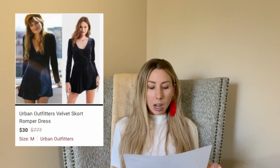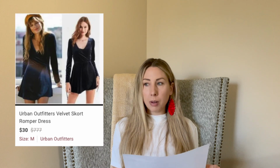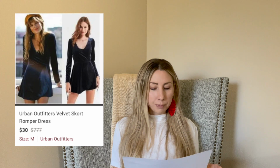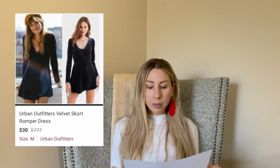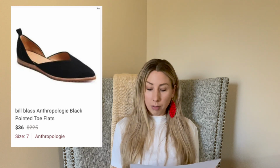All right, this Urban Outfitters romper dress, I think this is going to sell this season. It's velvet. I listed it 100 days ago, and you know, it's perfect for the holidays and getting into the cold weather. So again, this might be something that will sell in the next 90 days. It does get a fair amount of attention. All right, these Bill Blass Anthropologie flats. Oh my goodness, these things get a lot of attention and they still haven't sold.